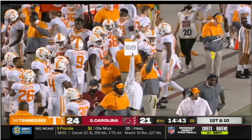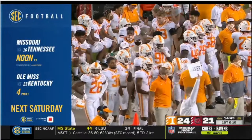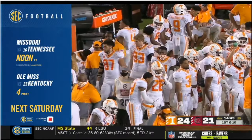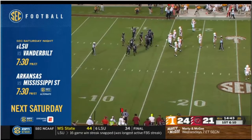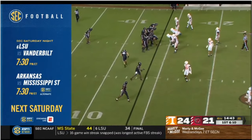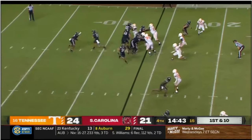Next Saturday, it just keeps going and going. Mizzou and the Vols kick it off at noon Eastern. Then it's the Cats and the Rebels at 4. We'll call that one at 7:30. It's LSU and Vandy. LSU trying to bounce back after the loss today to Mississippi State. Speaking of the Bulldogs, home opener for Mike Leach against the Razorbacks on SEC Network alternate channel on Saturday night.